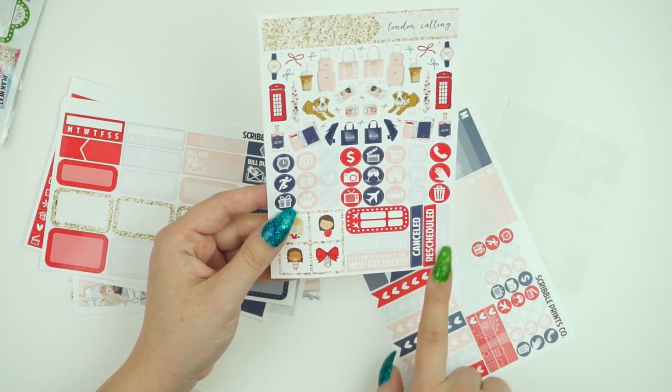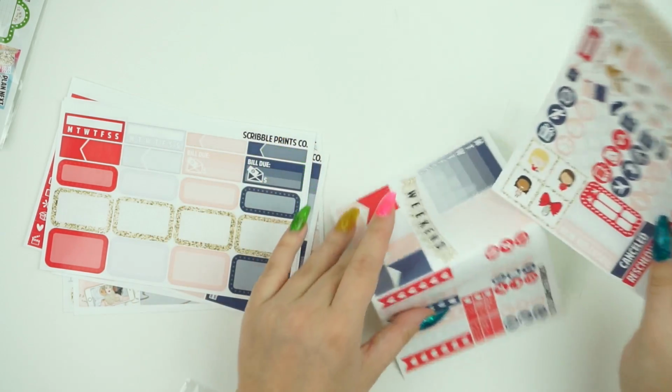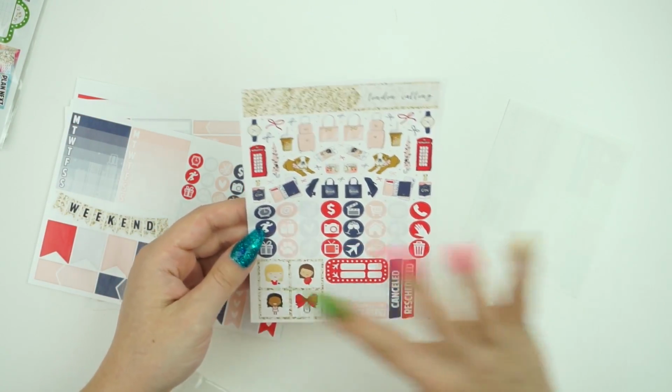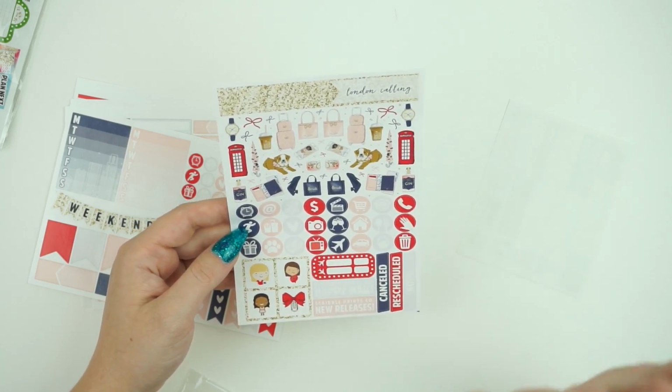I'm kind of thinking about switching this out for some scripts. I think that's the new current thing. I love this kit so much. I just want to scream because I love this color scheme. I love the gold with it. I love the pink. I love the theme. I really wish I had it last year when I actually went to London, but it's okay, Jess.